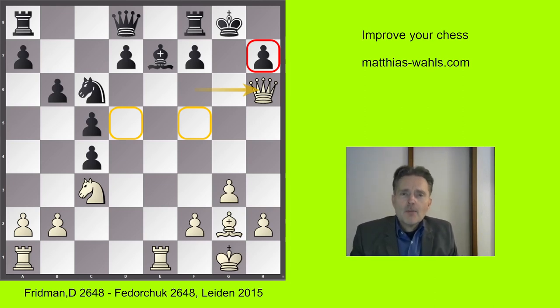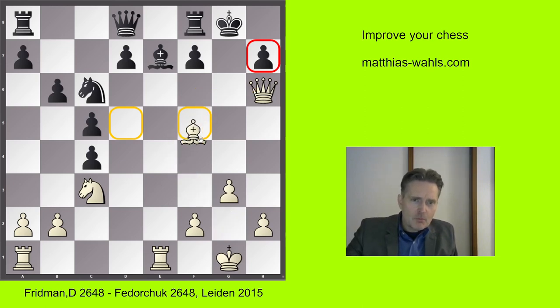At the same time, getting in touch with black's h7 pawn. Black is very soft on the light squares, and if white would be able to bring a bishop here on the light squares on this b1 h7 diagonal without black being able to play f5, then h7 would be black's downfall.